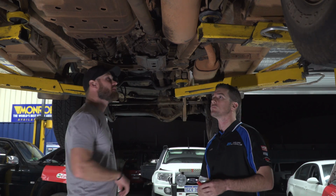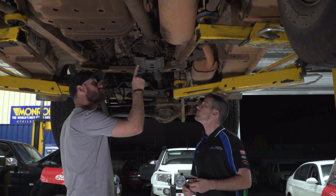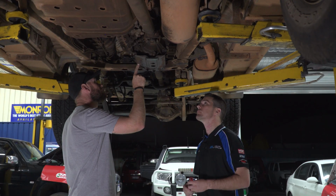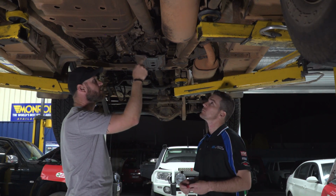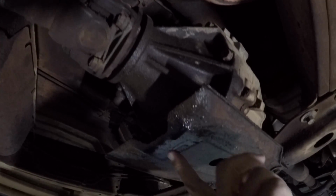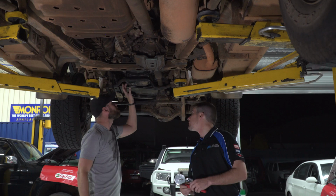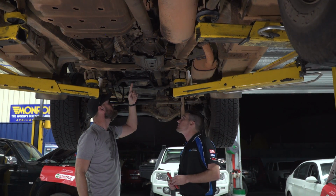Yeah. Oil leaks. Right here, transfer case oil leak. Or gearbox. It's coming from somewhere here. So that's a decent leak. Yeah. And at the end of the, well, that's the gearbox, isn't it? Right here. Yeah. Another leak. So you can see where this is in the middle. Could be a rear main seal.